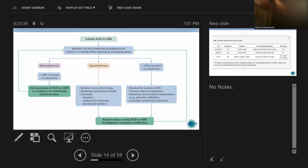Some people might stop or decrease the dose of ARBs and lose the benefit of this medication. So we have to consider all management lines before changing or decreasing or stopping the dose of ACE and ARBs, because it is very important to have this line of management for patients with diabetic kidney disease.